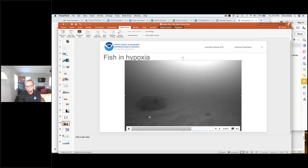And that is just not normal behavior. The crab most likely saw that the fish was acting weirdly and wasn't in great condition, and so it tried to take advantage and actually eat the fish, which is not a normal behavior. It's actually a reversal of the food chain in this area. So these hypoxic events can cause major detrimental effects.